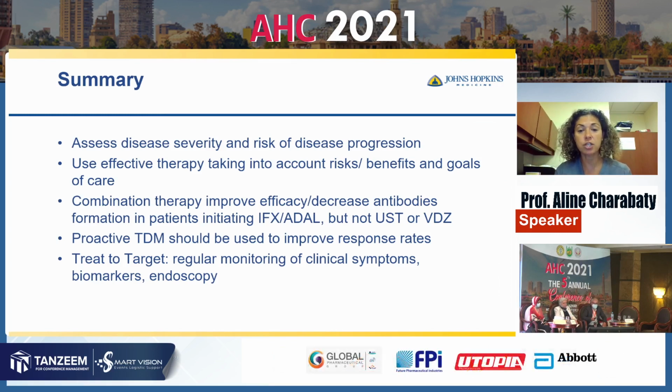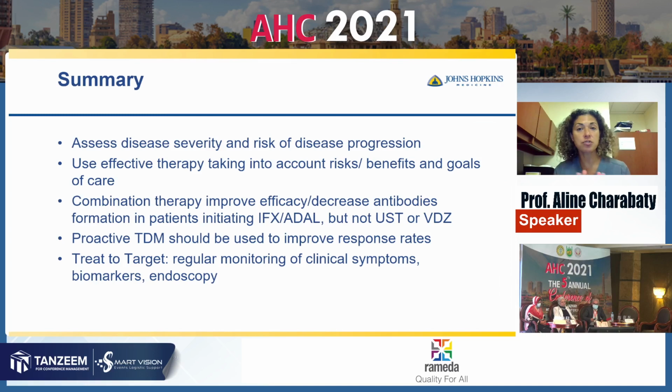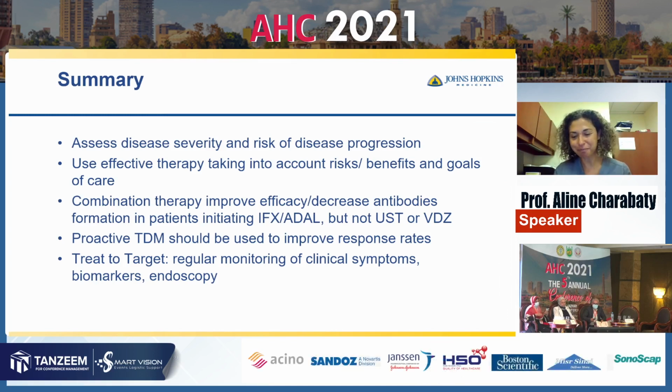Proactive drug monitoring should be done, not only during maintenance. I showed you it should be done early during the induction, because by optimizing our drug level, we can affect the chances of remission at the end of the year. And we need to treat to target, meaning we need to monitor our patient clinically with biomarkers and adjust treatment, even if they're in remission, if their biomarkers are elevated, so we can optimize their outcome in the short term and in the long term.